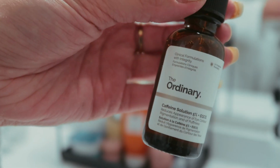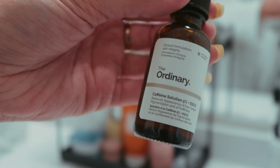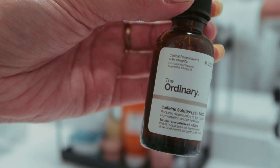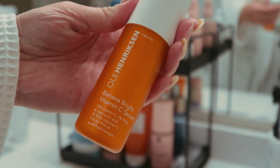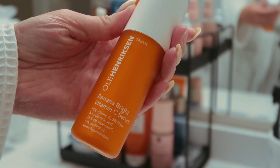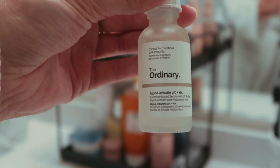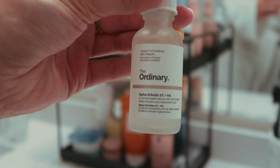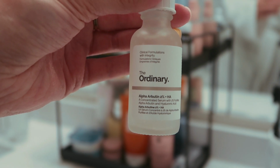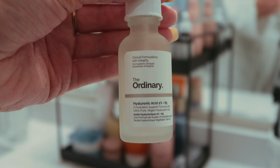For my morning skincare routine, I'm using a few products. I'm using The Ordinary's Caffeine Solution. This is for your under eyes. Another favorite of mine, Ole Henriksen's Vitamin C Serum to help wake myself up. I need vitamin C in the morning. I'm gonna use The Ordinary's Alpha Arbutin, I think that's what it's called, serum. I like to mix this in with the vitamin C serum for an extra boost.